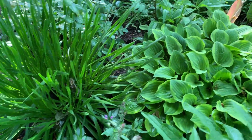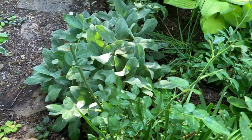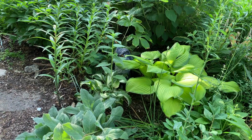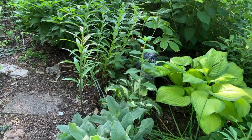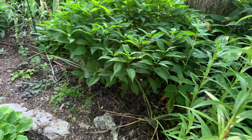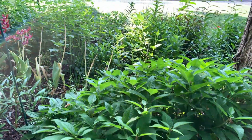Here I have a hosta. There is the allium. There's my rose that the deer ate, so I will not see any blooms, unfortunately. There is my stained glass hosta. More lilies, of course. There is my turtle head. This one will bloom in the fall. It's beautiful.